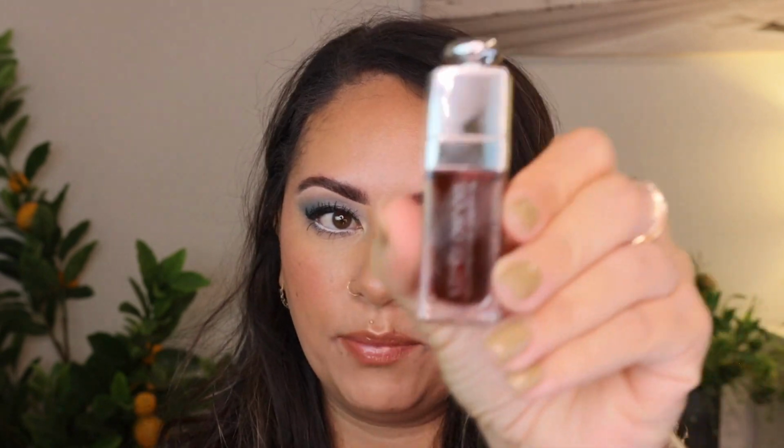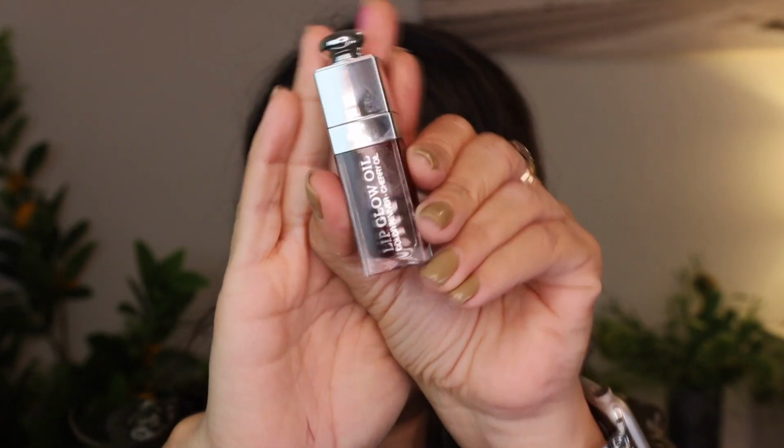Oh my gosh, you guys, hold on. I wanted to tell you, for you guys that watched the haul, I was so disappointed because they had pulled the wrong Dior lip product in mahogany. I saw it online and I picked it up and it was fine. So that's what I have on my lips with ABH warm taupe.